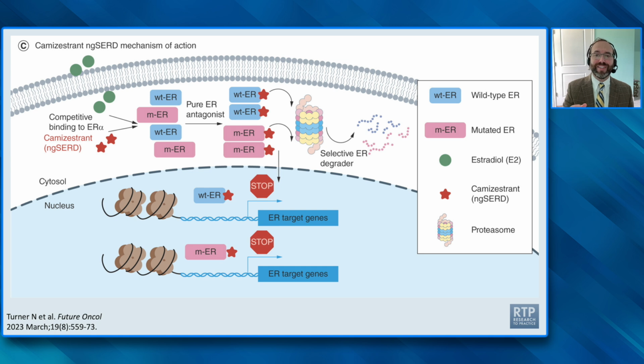If that receptor gets into the nucleus and it has the camizestrant bound, it stops the transcription of the gene. So it's an antagonist. It blocks the activity of the ER. Again, it doesn't matter whether they're wild type or they're mutant. So what they're showing here is that the camizestrant's beneficial regardless of the ESR1, and it serves two purposes. It serves to degrade the receptor, and it serves to block the activity if it gets past the degradation into the nucleus and binds the DNA.